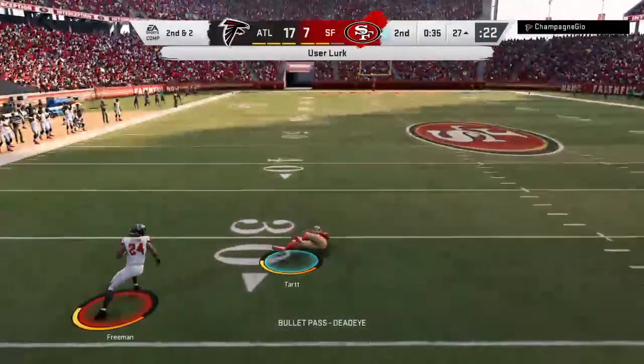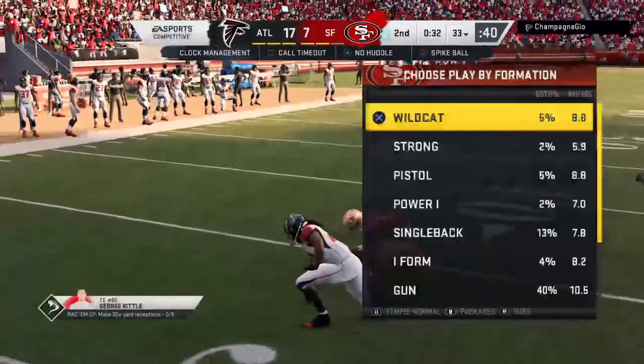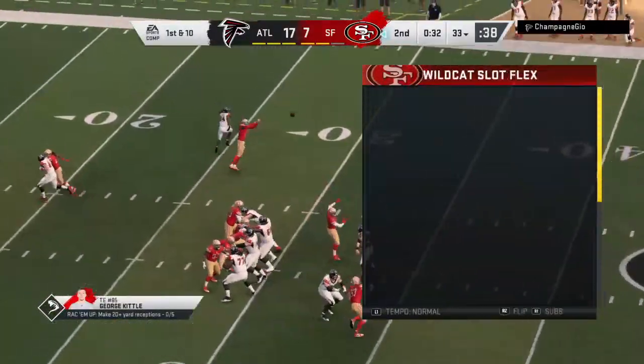And he fires one that's intercepted. Picked off by the safety, Jarquiski Tart. And he's able to get it back to the 33-yard line.